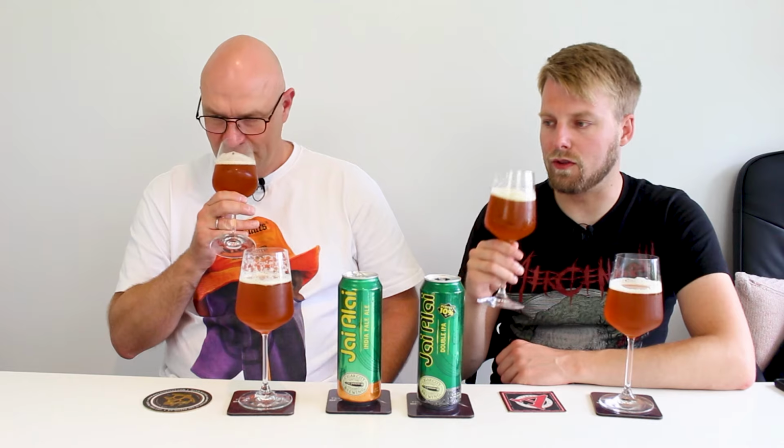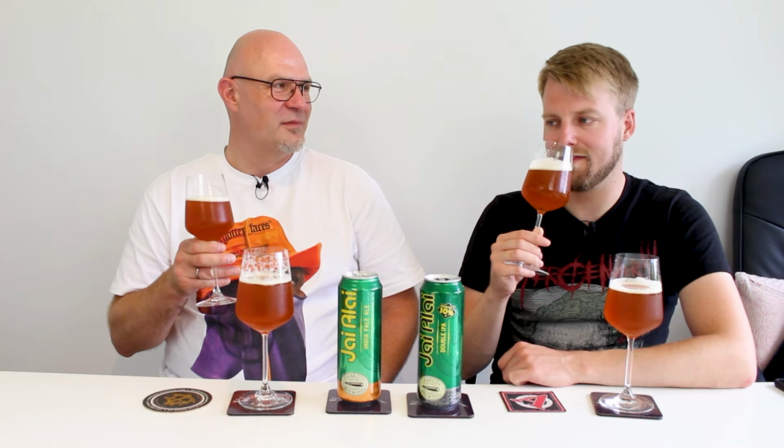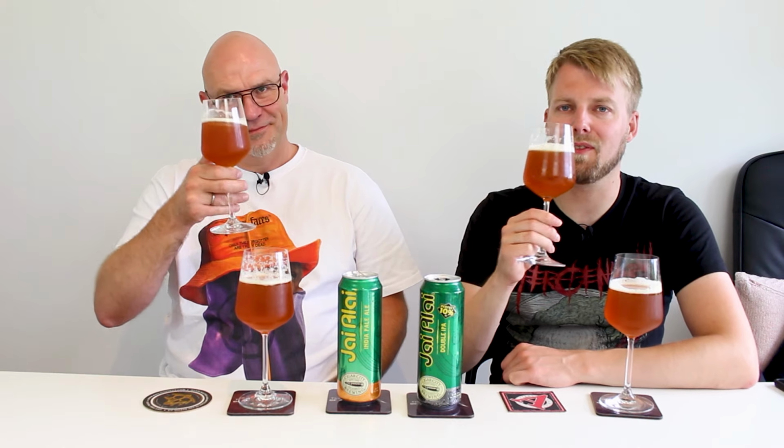Maybe even a hint of stone fruit to it. But papaya, sweet papaya. I'm not that good with all those tropical fruits. Yeah. Well, it smells good, I think. It smells good. Sugar coated, like orange. Yeah, a sweet malty. Let's try it. Cheers. Cheers.